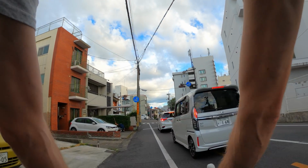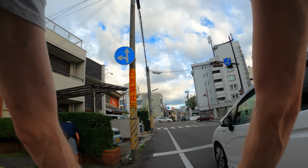Oh man, it sucks to be a car right now. All these guys are backed up. What was that weird green car we just passed?